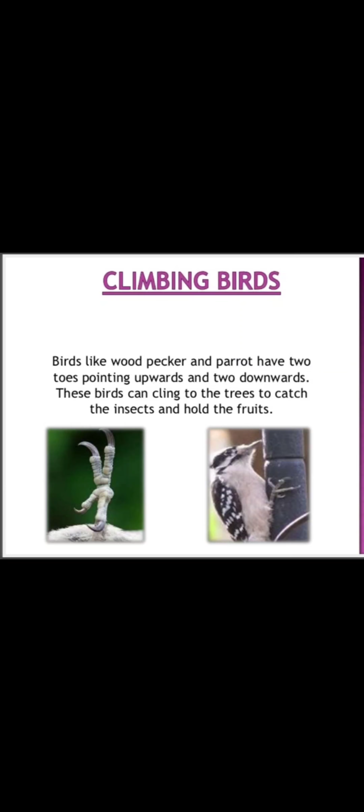So these are the types of claws and feet that are found in different birds. And do you know, learner, the branch of science which mainly deals with the study of birds is called ornithology. And the person who studies all the aspects of birds is called an ornithologist. So Dr. Salim Ali was a very famous Indian ornithologist, and he has done a lot for saving the birds, and he has written many books on birds, and Dr. Ali has been awarded the Padma Vibhushan.